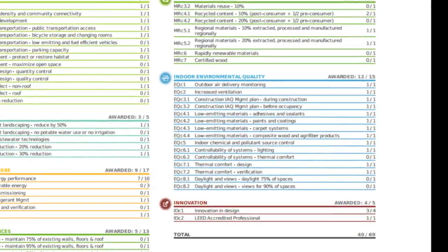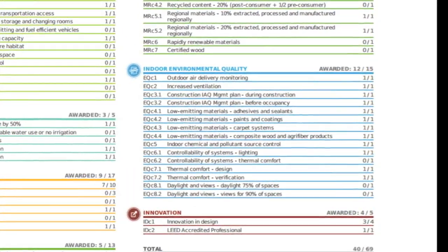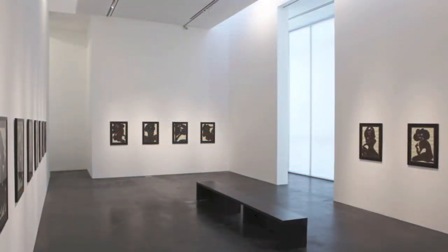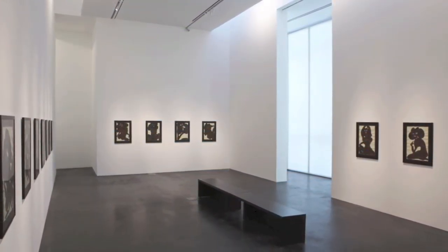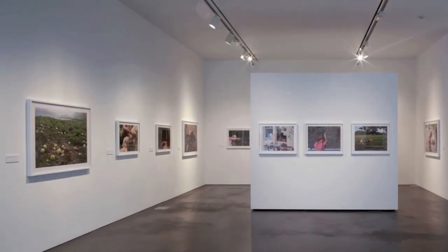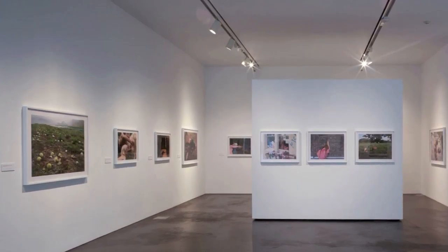The final area of focus was on the indoor environmental air quality, where 12 of 15 possible points were earned and mainly included a before and after construction internal air quality management plan, thermal comfort, and the use of low emitting materials.